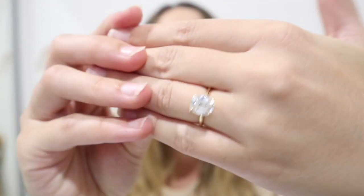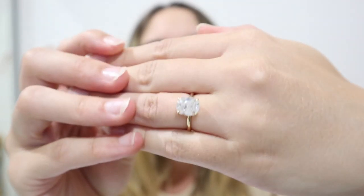However, a Moissanite has a fire dispersion of 0.104, which means it reflects a lot more rainbow in comparison to a diamond. A diamond reflects white light, so I don't know if you can see in this light, but it reflects a bit more rainbow and it's so pretty and sparkly, so it's something that I really love.